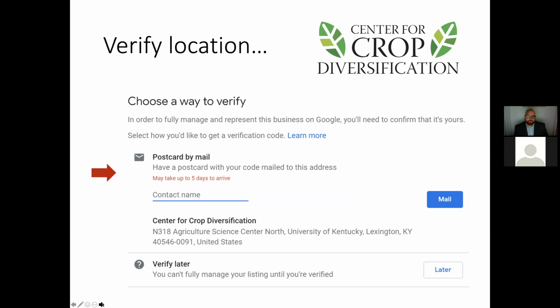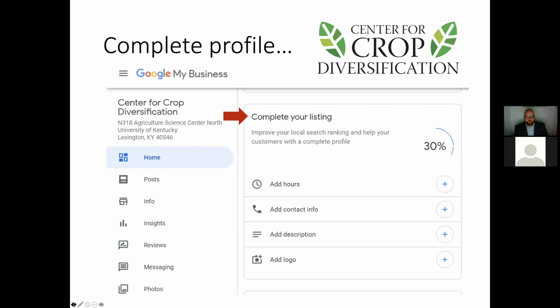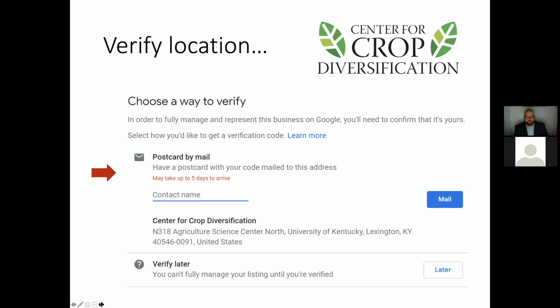And all you got to do is log back into your account when you get that, and there's a section for verifying. On this screen, you put the address and the name of the person you want to send that postcard to verify that you have control over a physical address. Next slide. Which actually, go ahead and go back. Sorry. If you don't want to do this, you can just click verify later and get into this later.